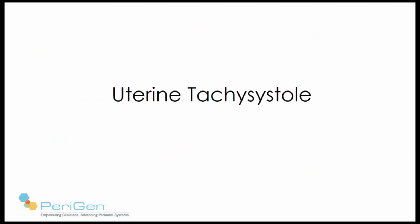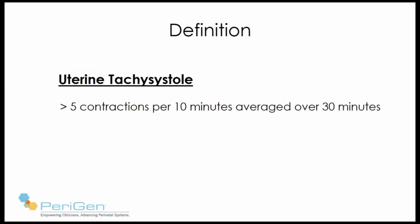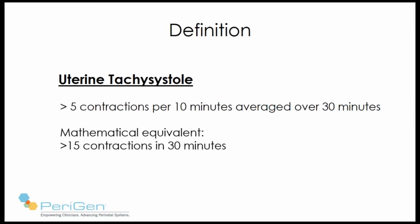So let's look then at uterine tachysystole. Uterine tachysystole is defined as greater than 5 contractions in 10 minutes, averaged over 30 minutes. A mathematical equivalent to that would be greater than 15 contractions in 30 minutes.